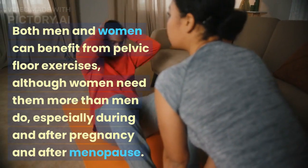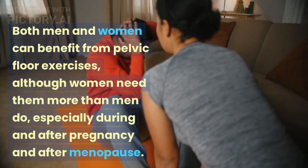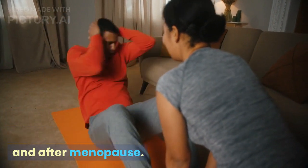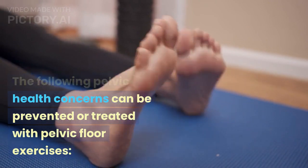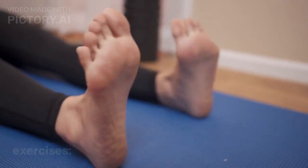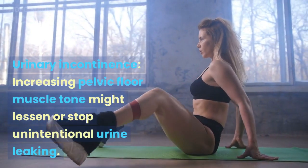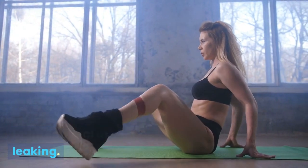Both men and women can benefit from pelvic floor exercises, although women need them more than men do, especially during and after pregnancy and after menopause. The following pelvic health concerns can be prevented or treated with pelvic floor exercises. 1. Urinary incontinence. Increasing pelvic floor muscle tone might lessen or stop unintentional urine leaking.